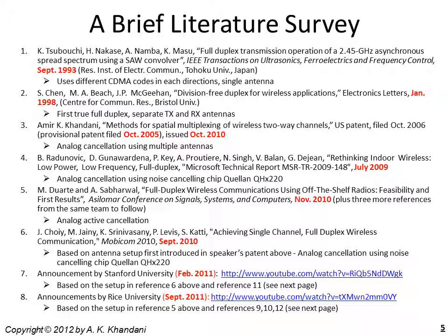Two-way wireless has been of interest over a relatively long period of time, and there have been some other works addressing this problem. Here I have a partial list of some relevant works, and getting into the details of the literature is well beyond the scope of this presentation. I would like to mention that my initial interest in this topic started in 2004, and I applied for a provisional patent in 2005, and for the actual patent in 2006, and this patent was issued in 2010, and this is easy to find on the web.